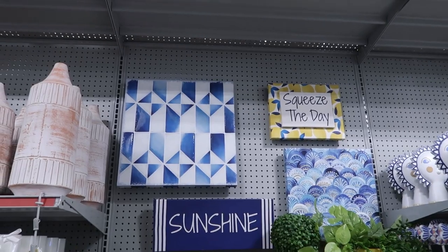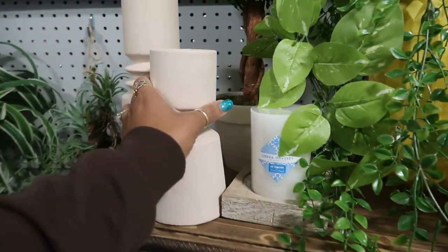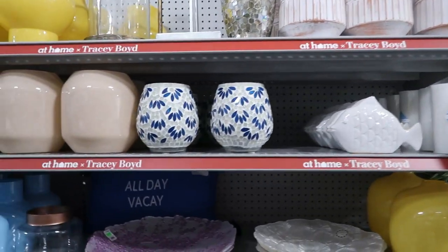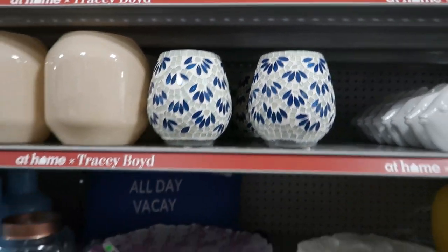Squeeze the day up there. Cute pictures. Love these. 15. Where did I just see somebody? Home Goods. They have a lot of these with different colors.